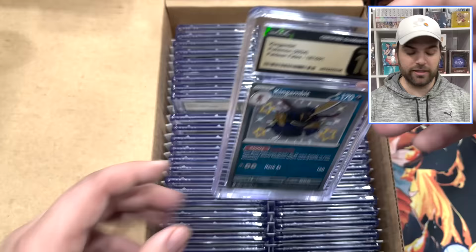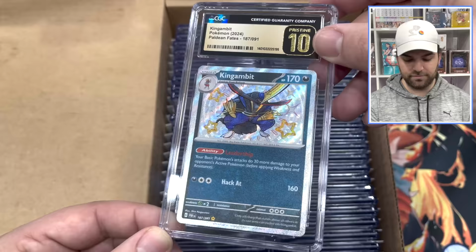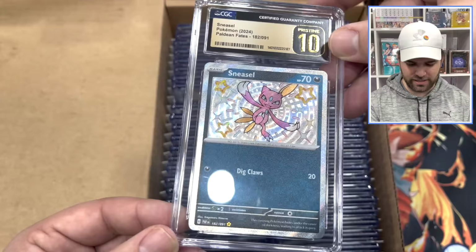As you're seeing, we sent in our best ones, right? On average, out of 1,000 packs, we'd pull 3 to 5 of each shiny. We sent in one or two of the best ones, unless they were more valuable, and got gem mints. We're barely getting pristines here, but maybe as the show goes on, we'll get some more pristines. We're like 1 out of 4 on gem mint, and like 1 out of 6 on pristine, it looks like.